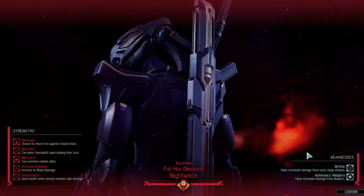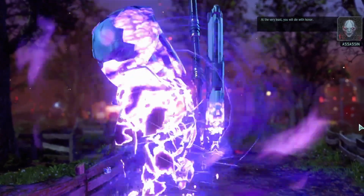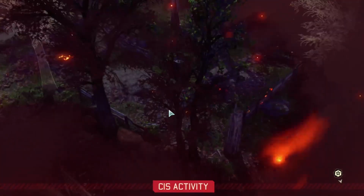Okay, Soul Stealer, gain health when nearby enemies take damage. At the very least, you will die in honor. Gosh. I wonder how much health they have.